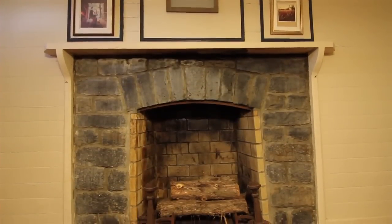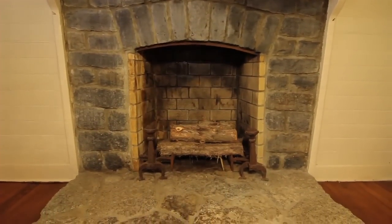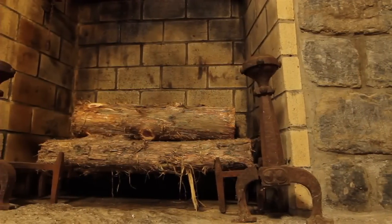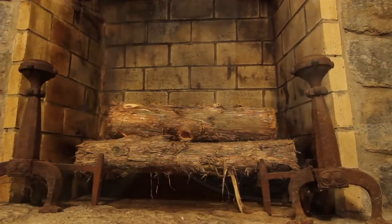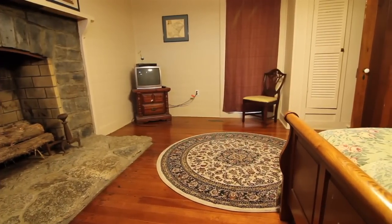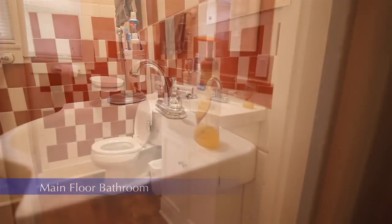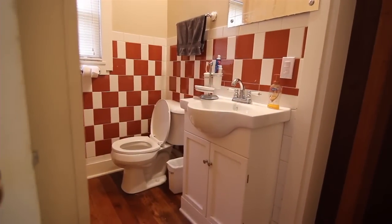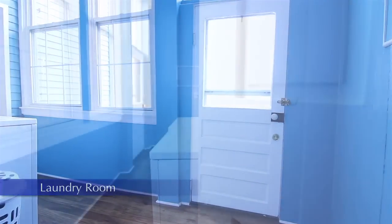Seven fireplaces help create a warm, cozy atmosphere in this classic home. An open, airy utility room overlooks the rolling hills and wildlife that surround this property.